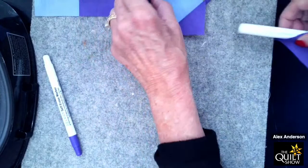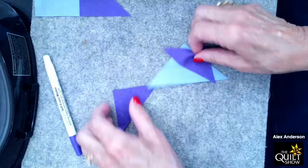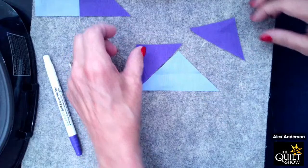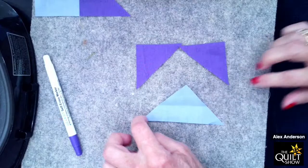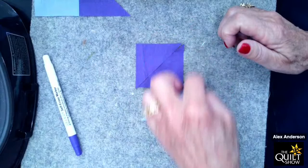Okay, here's another weirdo shape that doesn't line up. Look, there's 10,000 ways to do flying geese. I know that. But when I taught my stars class, okay, this one is up, perfect. This is a quarter square triangle. Boom, boom. So this is all on the bias. This is all on the bias. This is a true half square triangle, square, cut, straight of grain, straight of grain. All righty.